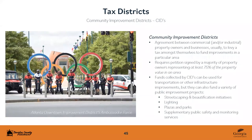And I believe lastly, the community improvement districts, another form of tax district, where this one is local business owners, usually commercial properties, and their owners agreeing to levy a tax on themselves for improvements in the district. And examples of these, they're more common in Atlanta, but there's Midtown Alliance. I believe they administer the Midtown CID.